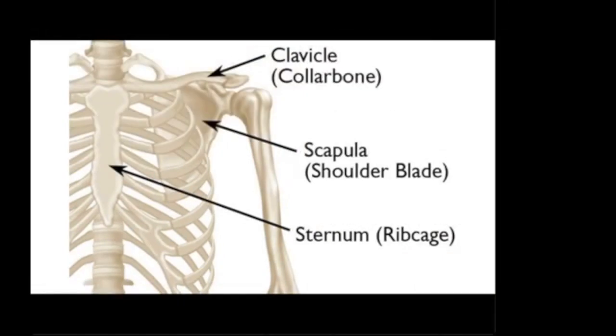So I'm going to switch over to my PowerPoint, and to answer that joke, where do you imprison a bad skeleton, is a rib cage. Oh, I see a lot of comments.